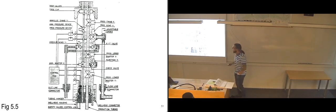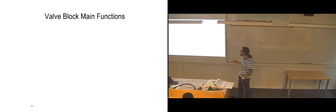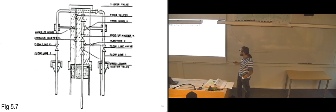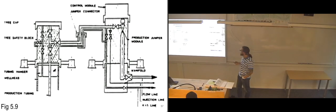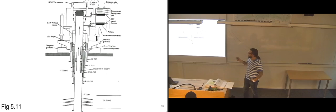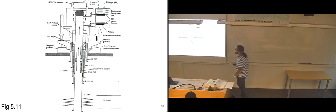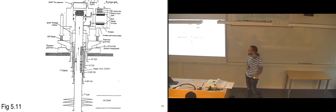And of course, when you get to the horizontal trees, that's a lot of these. So when you get to the horizontal trees, you don't need this loop flow line and a swab valve up top, because you have everything out on the side, because it's a horizontal tree. So then you can get all the way down here with the wireline equipment instead, so you have better access that way, which is often why they are switching to the horizontal trees, in order to allow easier access.